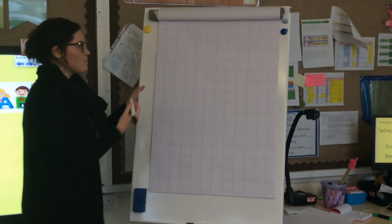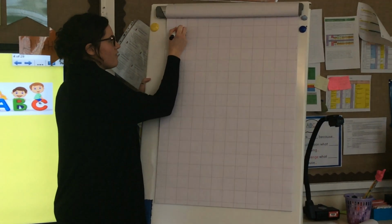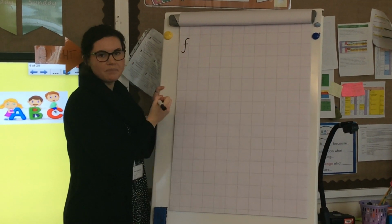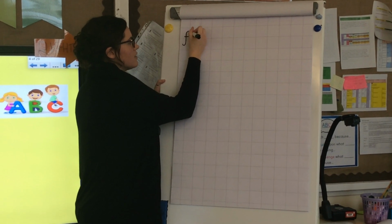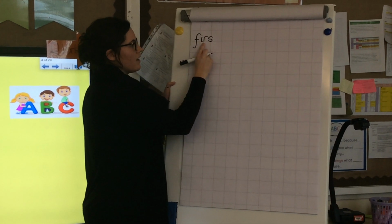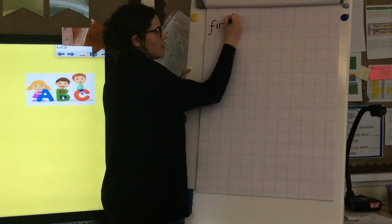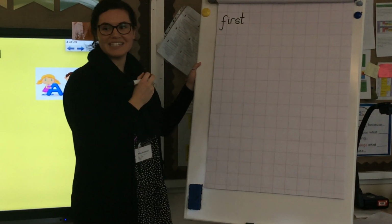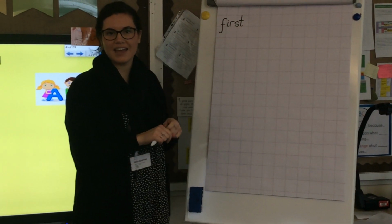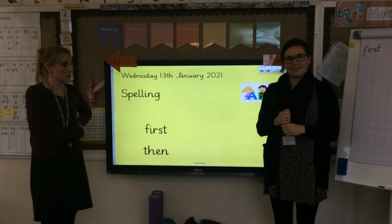Okay. So remember when we're doing this, we need to make sure all our letters are correctly formed. Okay, so our F, remember it goes underneath the line. Then we've got our letters I, R, S all along there. And our T is our tall letter. Okay, and then because you're writing out more, you would need a finger space, write the next one, okay? So if you want to pause the video now and have a go at writing your spellings.